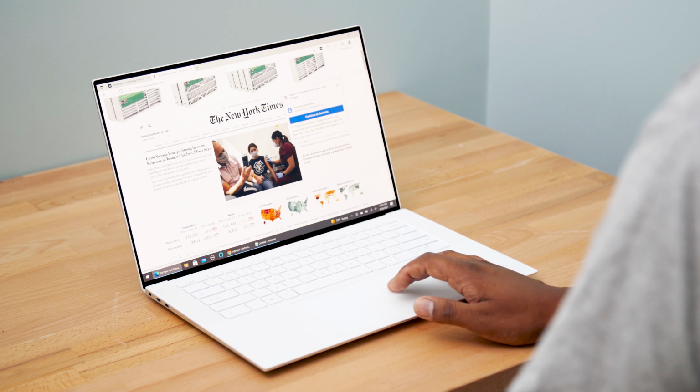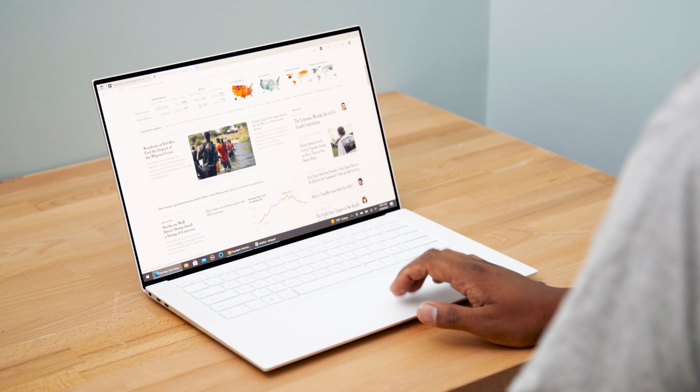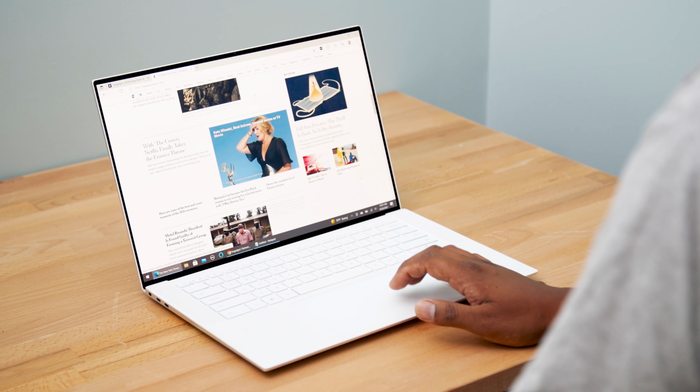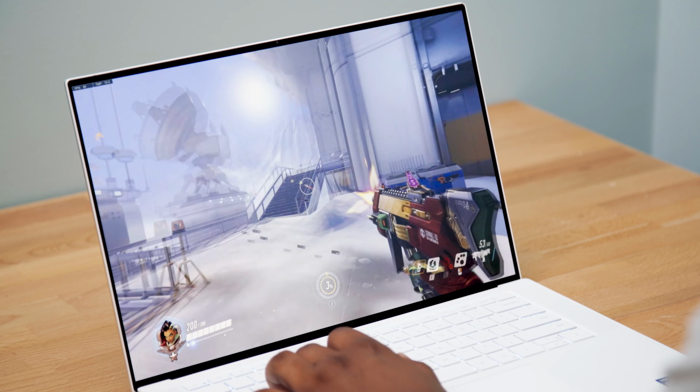That's not really something we're seeing on productivity machines at this point, but I would love to see an OLED screen at 120 Hz in this case. That would just make scrolling and moving around the OS look a lot smoother. That's something I'd love to see eventually.